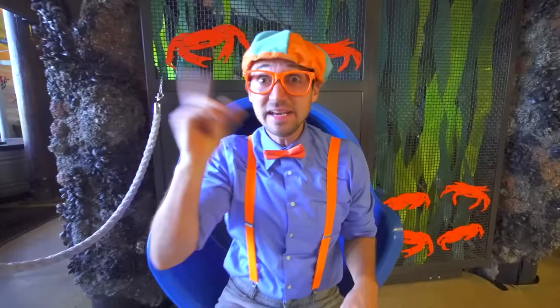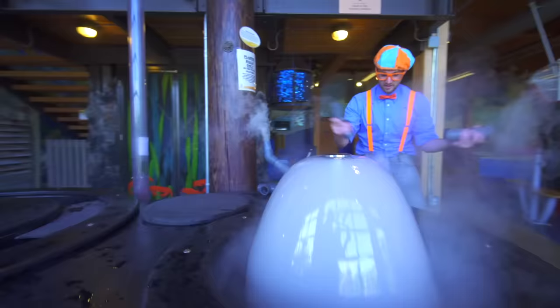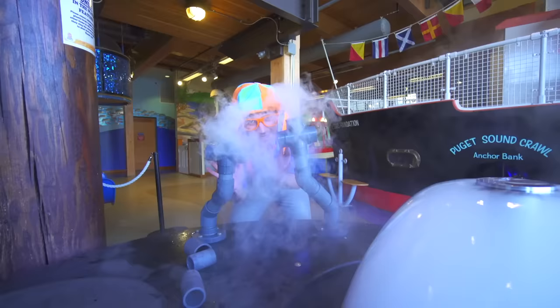A really fun blue spinny slide. Ooh, come over here. Wow, look at this area. Wow, this area looks like you can build with these tubes. Whoa, and there's smokestacks coming out of here. Whoa, hello, can you see me? Hello! Don't worry, I'm right here! Hey! Whoa!